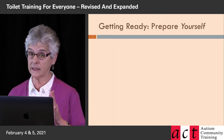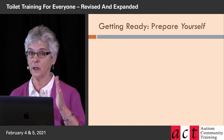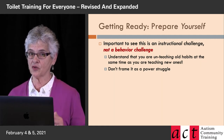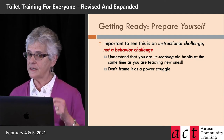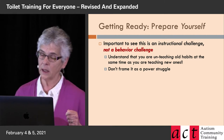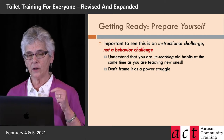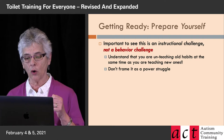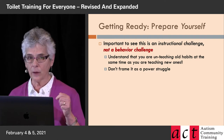Part of what needs to happen in order for toilet training to happen is you need to prepare yourself to be the trainer. It's very important to see this as an instructional challenge, not a behavior challenge. This is not someone who's deliberately peeing in the wrong place because he or she is out to get you. What you're really doing when you're toilet training is unteaching old habits at the same time as you're teaching new ones. It's not a power struggle.